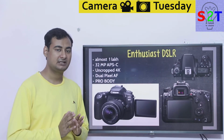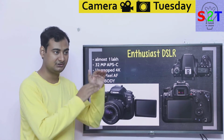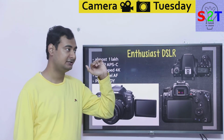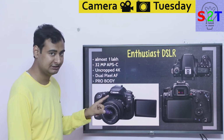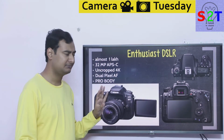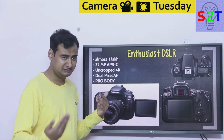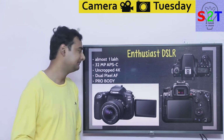Now, this is what we classify as an Enthusiast DSLR. This is not done by me, this is done by Canon itself, because if you open the Canon webpage, you will find professional DSLR, semi-professional DSLR, Enthusiast DSLR, and then entry level. This is enthusiast level. In India, it's supposed to be around 1 lakh rupees, which is quite a significant amount of money. And in the European Union and all that, you should get it for around $1,100.